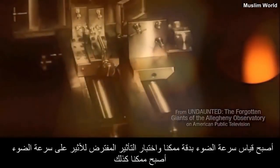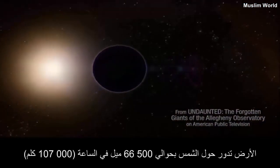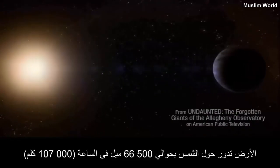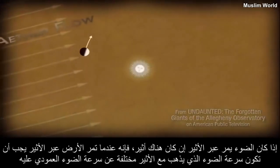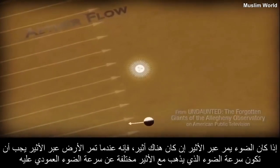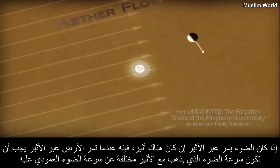But once precise measurements of the speed of light became possible, testing the predicted effects of ether on the speed of light became possible as well. The Earth orbits the Sun at about 66,500 miles per hour. If light travels through ether, they reason, then as the Earth moves through the ether, the speed of light should be different going with the ether than perpendicular to it.